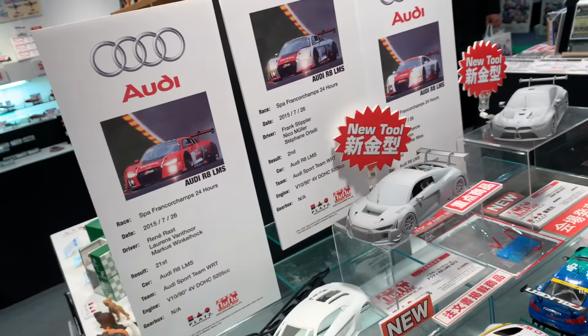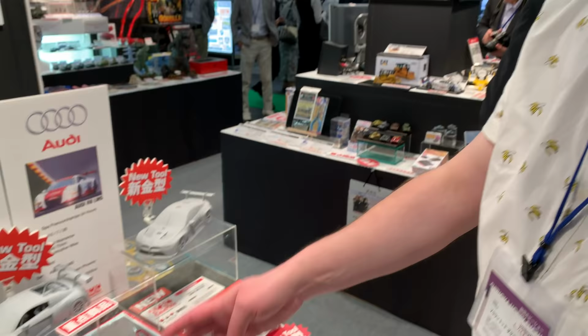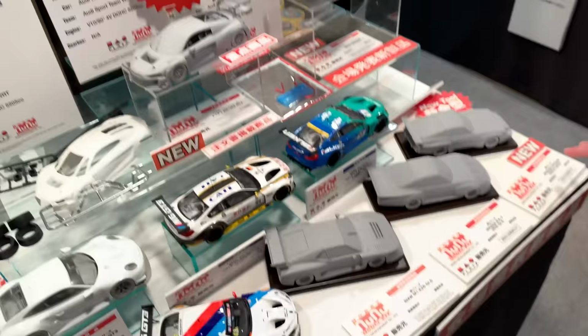Oh, also can't forget the BMW M8 GTE version coming, and this is going to be a new tool as well. So all these kits are hopefully coming out from Hobby Japan at some point, although it just says there's no release dates on them. There's a release date for the R8, and that's going to be out in July for 4,000 yen only, but for the M8 and the IMSA cars at the bottom, there's no release date set, so hopefully they'll come out at some point, but at this point, we're not sure.